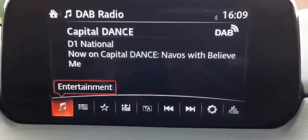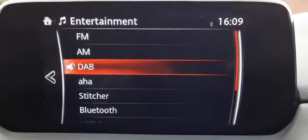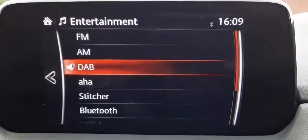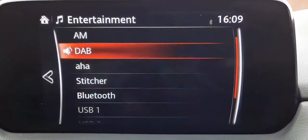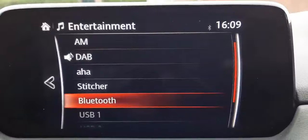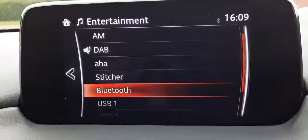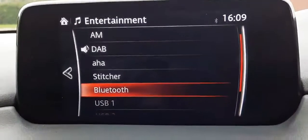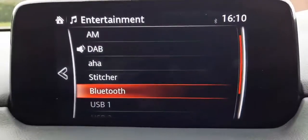Entertainment. Now you've got the traditional FM AM, but you also have DAB. Kind of traditional now, it's been around for a while. DAB future-proof for you, because some FM channels I've noticed have been switched off and going solely over to DAB. Then you've got Bluetooth, USB 1, 2, which are in here, and a little 3.5mm jack. Not used one of them for years, as sources of music.